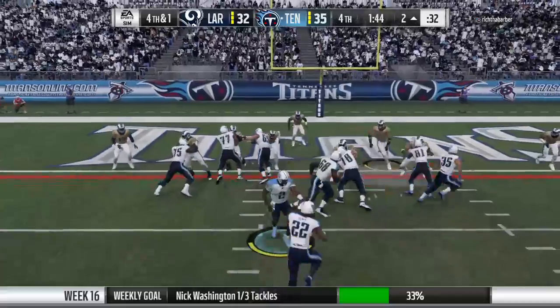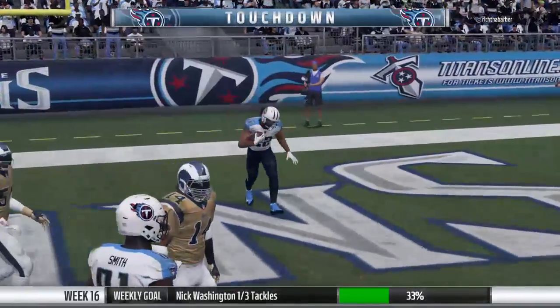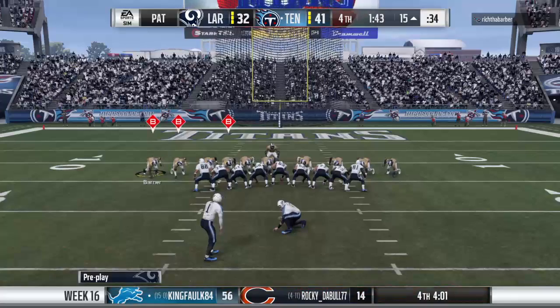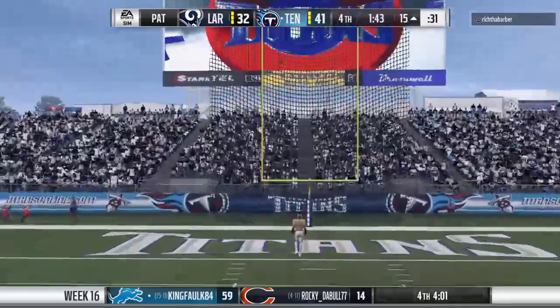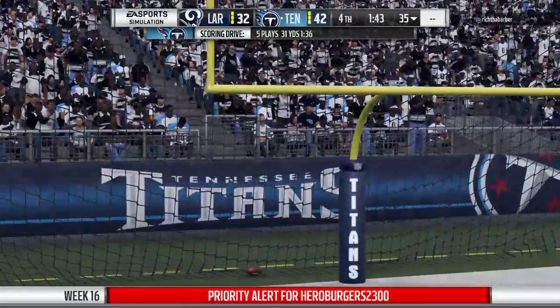All right, here we go. They'll run. It's Henry. And he gets in. Touchdown, Tennessee. Derrick Henry, his 5th touchdown now on the year. And the Titans are going to add on to their lead. Well, it'd be real easy to say that they are firmly in control right now, but I'm looking at your face and I'm thinking I've got to be careful with that.